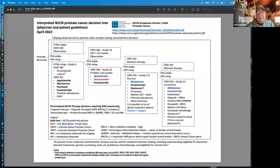Bicalutamide is androgen deprivation therapy, and Lupron is another. Lupron's a shot. Bicalutamide is an inexpensive pill. And both are meant to knock down the androgen feeding the cancer. So at this point, I thought I'd stop.